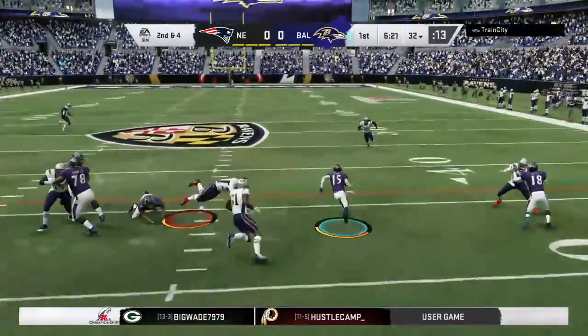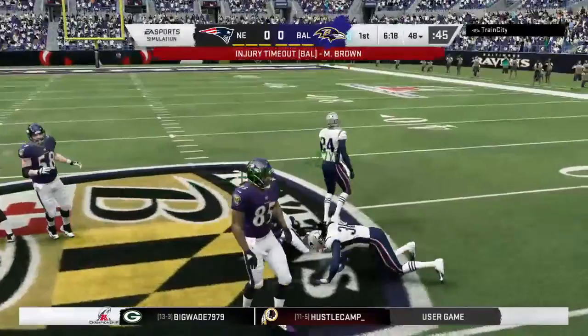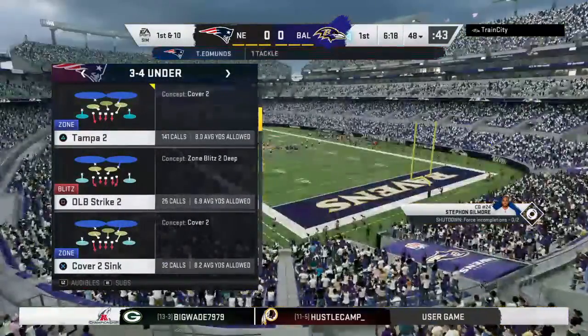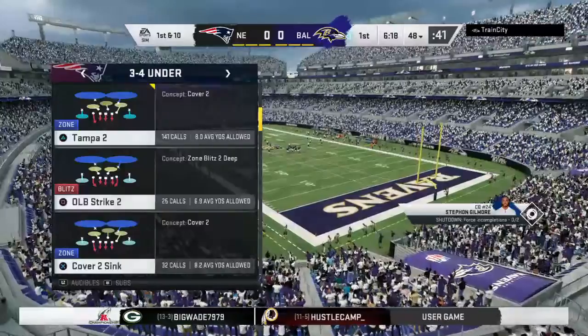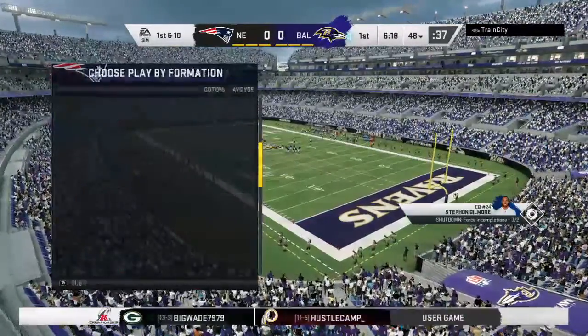They'll run the jet sweep with Brown. And able to get this one across the 45 before he's brought down. Now it appears we've got an injured Raven down there on the field. Well, he gets attended to. We'll step aside.